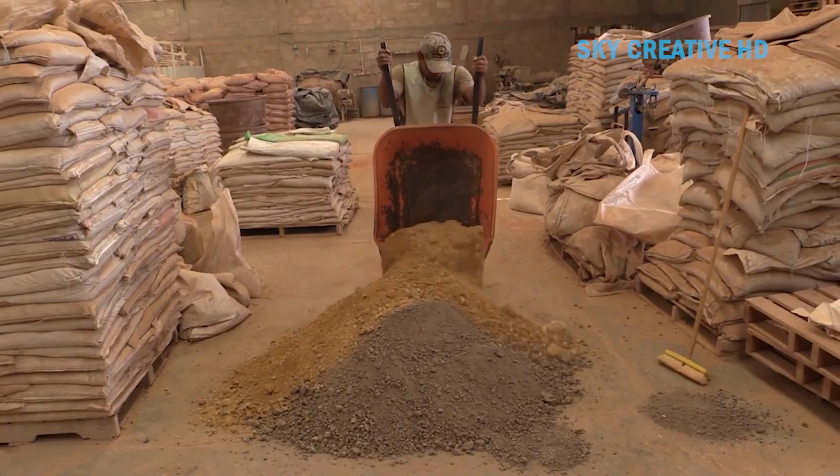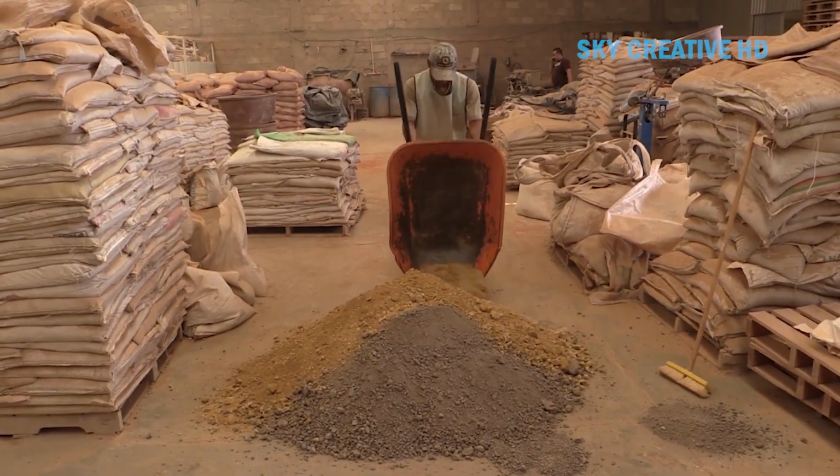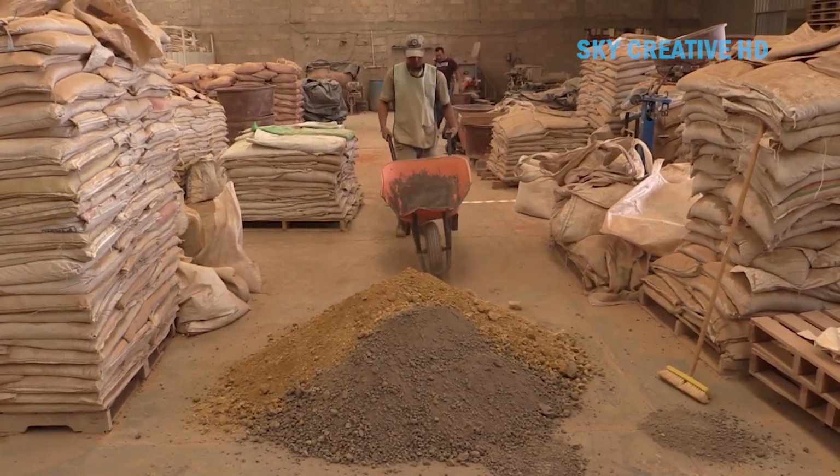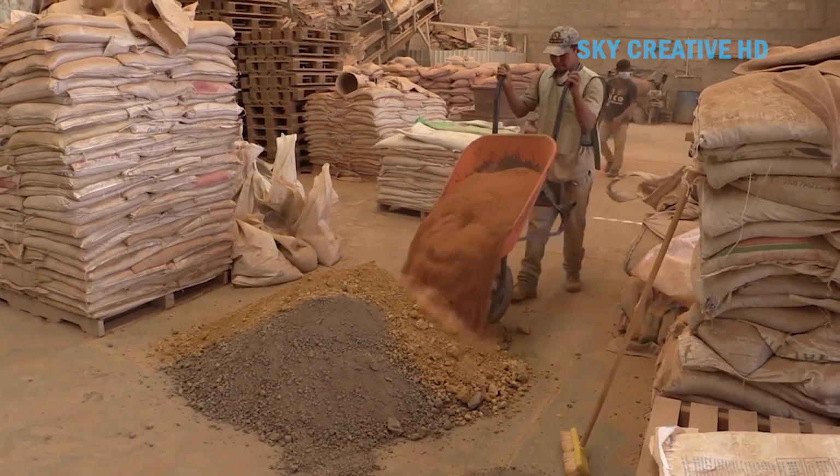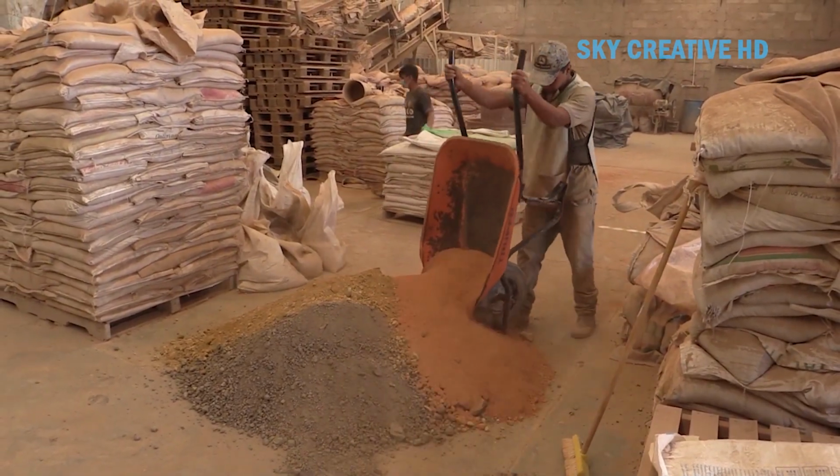What you're seeing here isn't just tile manufacturing. It's a 500-year-old tradition that's been refined and systematized for today's market demands. The magic begins with Talavera's secret weapon, the unique clay composition. This isn't your garden variety clay, folks.